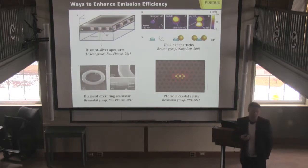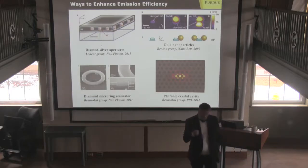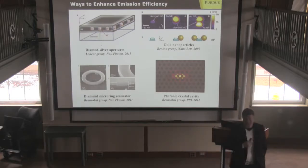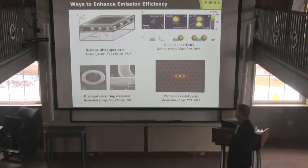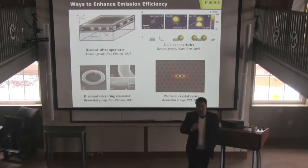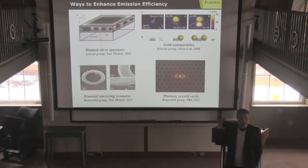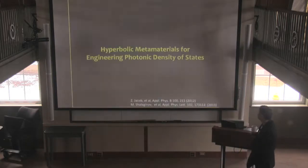They are all based on bringing in some resonance, basically using the Purcell effect by taking advantage of resonance. You could use either a conventional optical cavity, like the one shown here, or these diamond-silver apertures, or a cavity based on a defect in a photonic crystal, or some kind of antennas. It's all a resonant type of approach. And the alternative, different approach, which could be considered complementary to this one, is based on metamaterials. And that's what I was going to discuss with you.